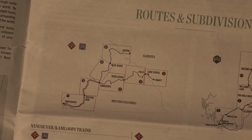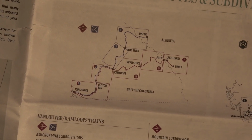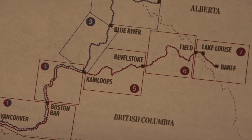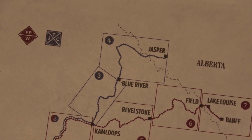This is the overview of the two trains. Both stop the first night in Kamloops at the halfway point, about 250 miles from Vancouver. And then the Jasper train goes up to Jasper.